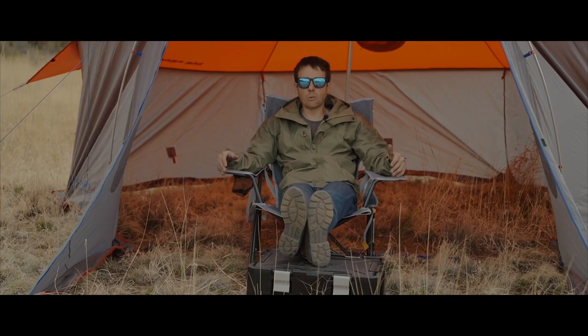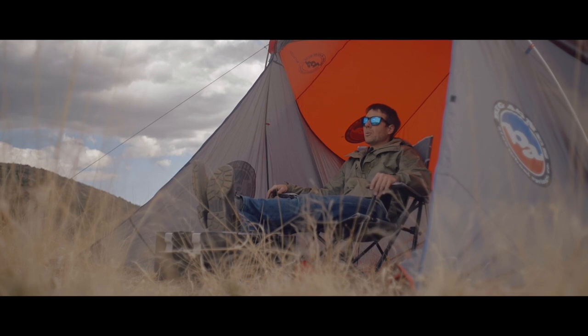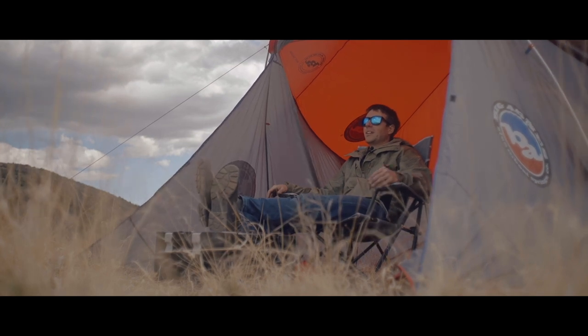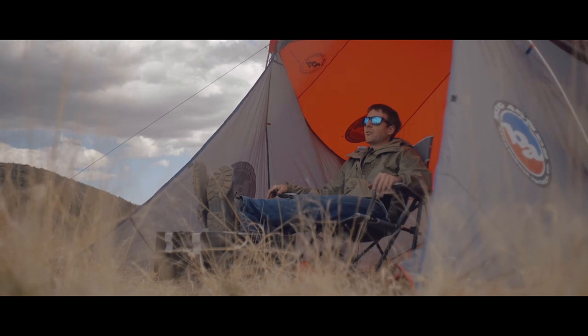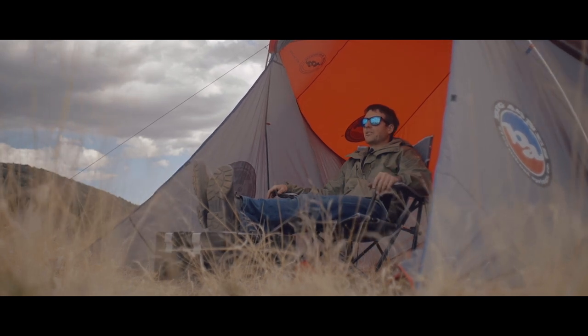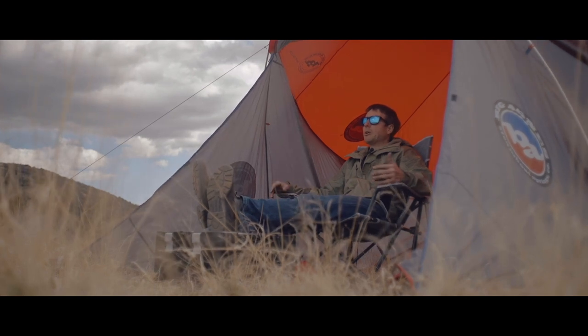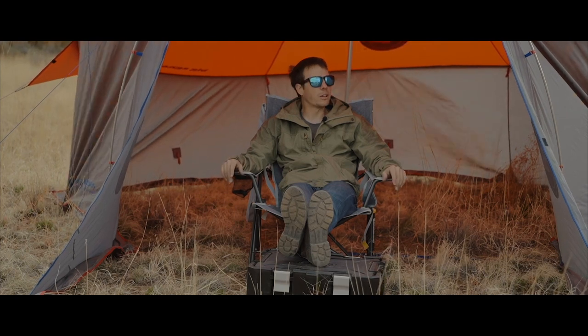It's got this nice big door. It could be a really good place to sleep a group of people or maybe set up a camp kitchen if you've got bad weather. But because of the more complex setup, it's not a tent that's going to be great for moving around every other night. You're going to drive yourself crazy having to set it up and break it down frequently. So this tent's probably better suited for a base camping scenario where you're maybe going out for a long weekend and just setting up the tent once and leaving it in place.